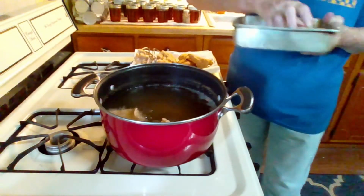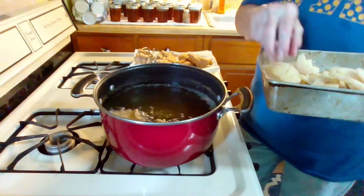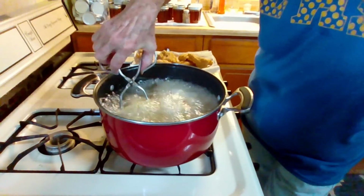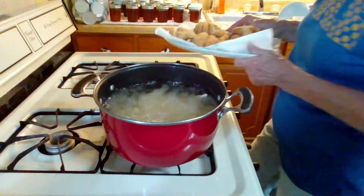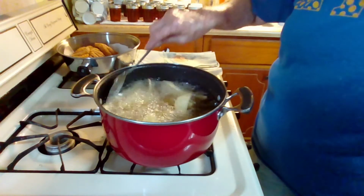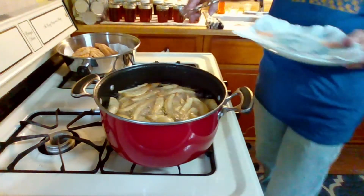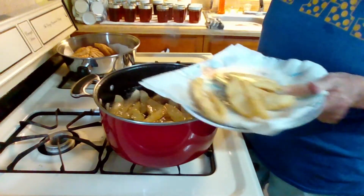And I'm going to go ahead and add my potatoes for French fries. I've just peeled these and put salt and pepper on them. And I'm just going to drop them in. We have to be very careful when we're cooking with all this hot oil, so we don't get burned. If this doesn't look good, I just don't know what does. The potatoes are starting to brown. Okay, I'm going to take the potatoes up now. They're lightly brown. I don't like mine too well done.